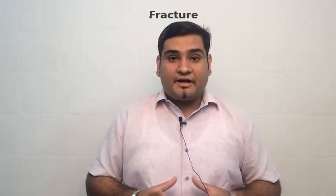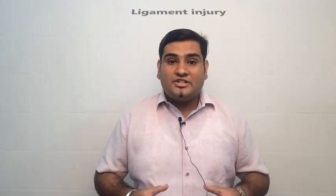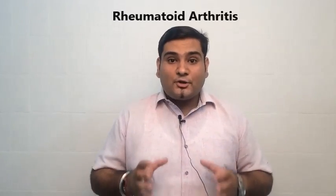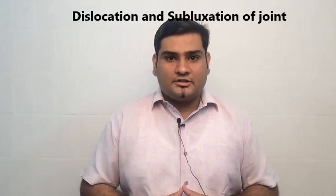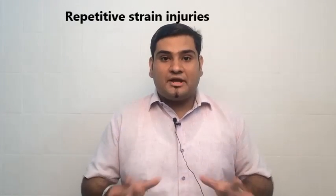Now these are some generalized orthopedic conditions in which physiotherapy works. Fracture, pre and post orthopedic surgery, generalized or localized pain, all stages of ligament injury, all stages of muscle injury, osteoarthritis, rheumatoid arthritis, fitness, dislocation of joint, subluxation of joint, amputation, sports injuries, repetitive strain injuries.